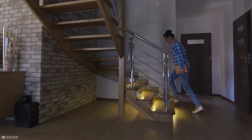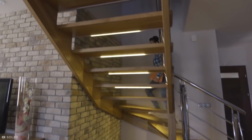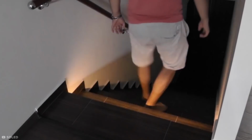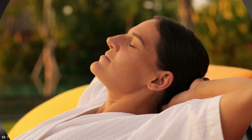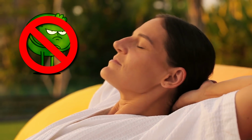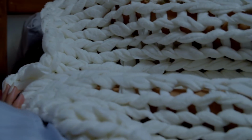Not anymore. Polish company Sold offers motion sensor steps that trigger under-stair lighting as you make your way upstairs and downstairs. They can custom build to almost any space and are so discreet you won't know they're there until you need them. Finally, something to keep my demons at bay. Granted, it'd be horrifying to be sat in your room and witness them slowly turning on one by one while home alone. Best not to think about that.